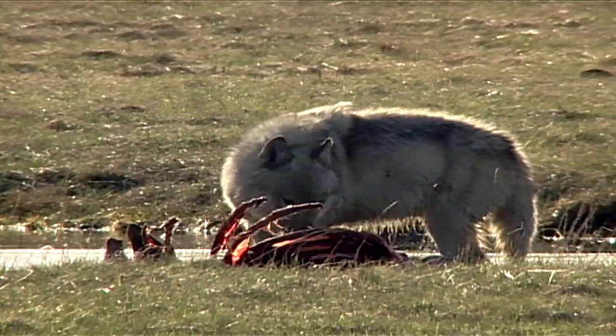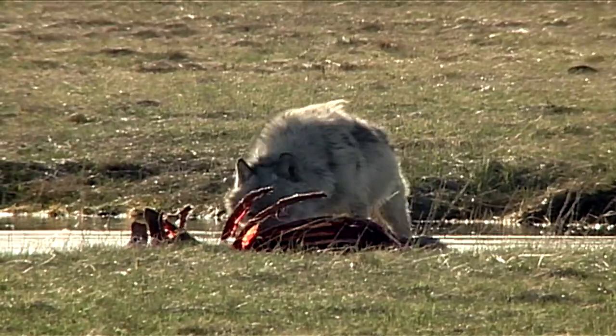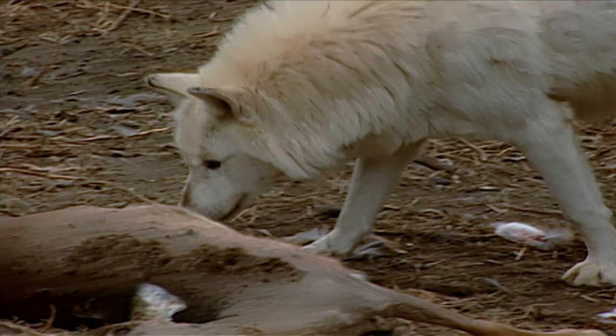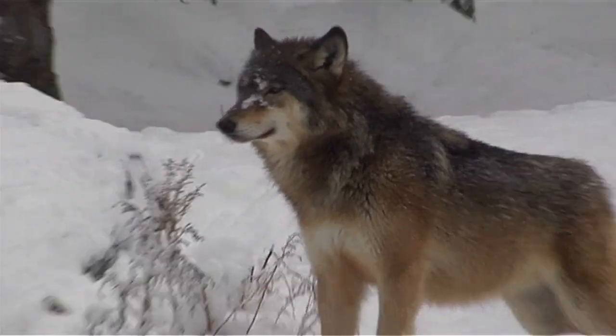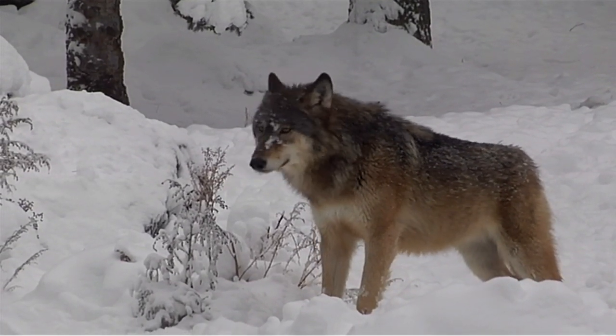When it feeds, the wolf's jaws can actually crush bone, allowing it to get to the nutrient-rich bone marrow. And the wolf will gorge itself, holding up to 22 pounds of food in its stomach at once. After such a full meal, the wolf is satisfied and will not have to hunt for another 2 weeks.